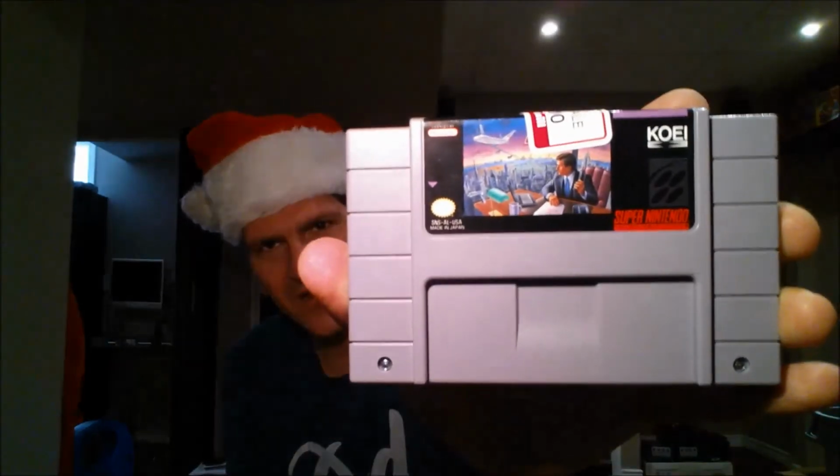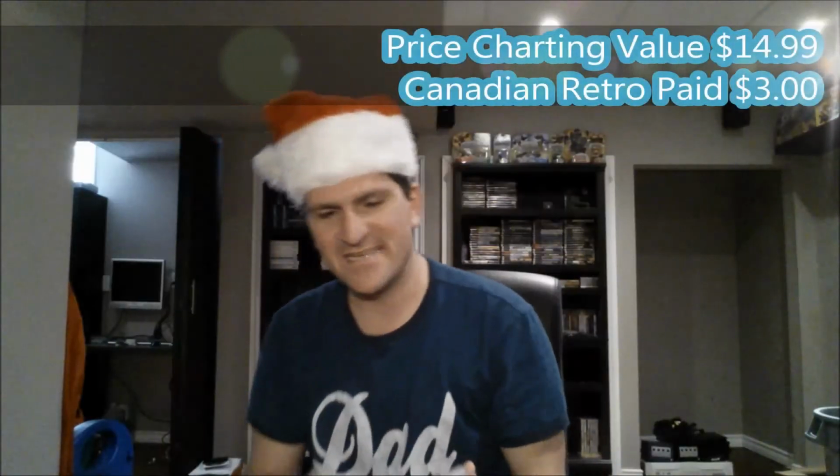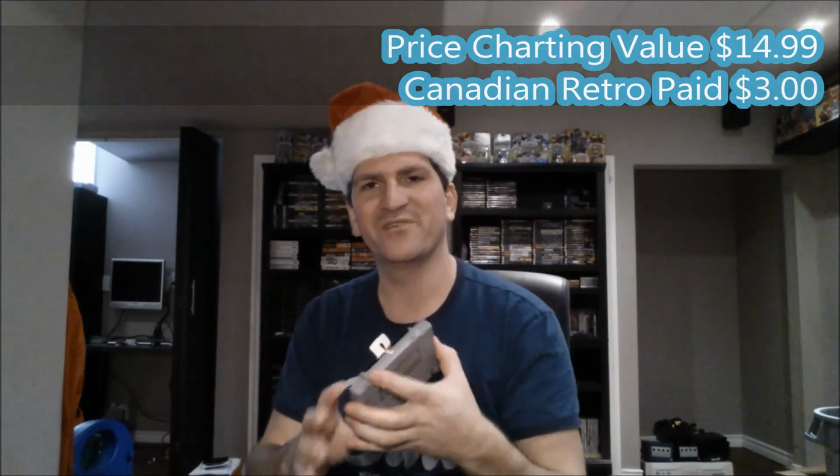Came in one of these cases as well. It says Super NES on it there, so that's kind of cool. And I picked this one up. It is Aerobiz, and for that I paid $3 as well, so I couldn't turn it down for $3 definitely. It's going to take a little bit of Goo Gone stuff to get that sticker off of there the rest of the way without peeling some of the label, but overall really great condition cartridge as well. Like the label's pretty much mint, so I thought I would pick that one up as well.